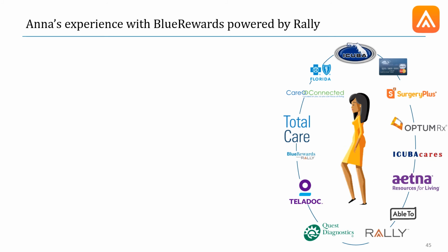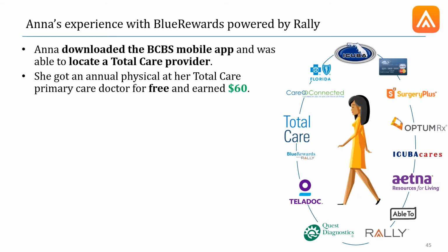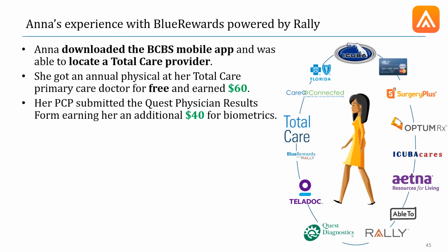So just what is the value of the Blue Rewards Powered by Rally program? Well, let's take a look at Anna's experience. Anna downloaded the Blue Cross Blue Shield mobile app and was able to locate a total care provider. She got an annual physical for free from her total care primary care doctor, and it earned her $60. Her primary care physician submitted the Quest physician results form, earning her an additional $40 just by getting her standard blood work done.